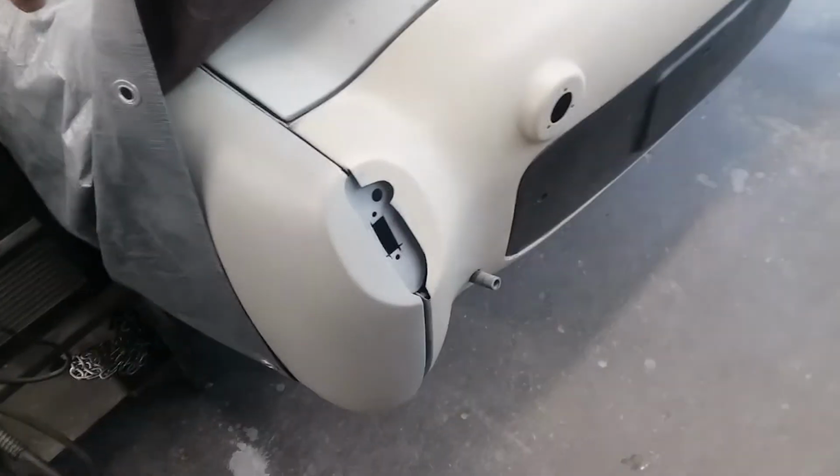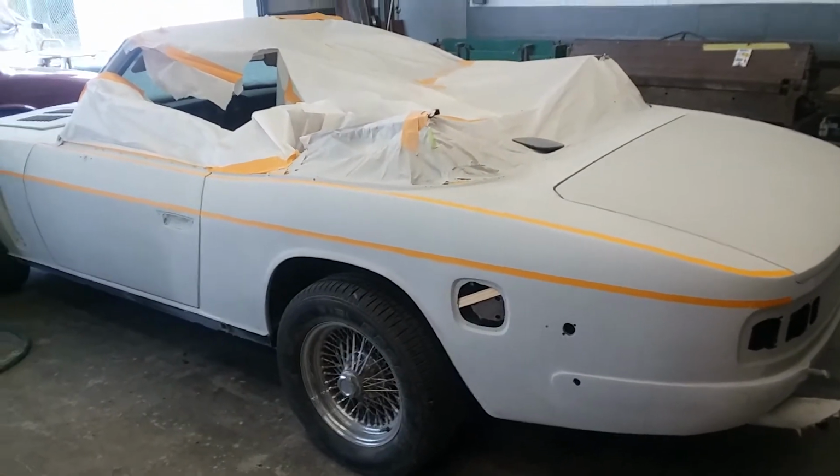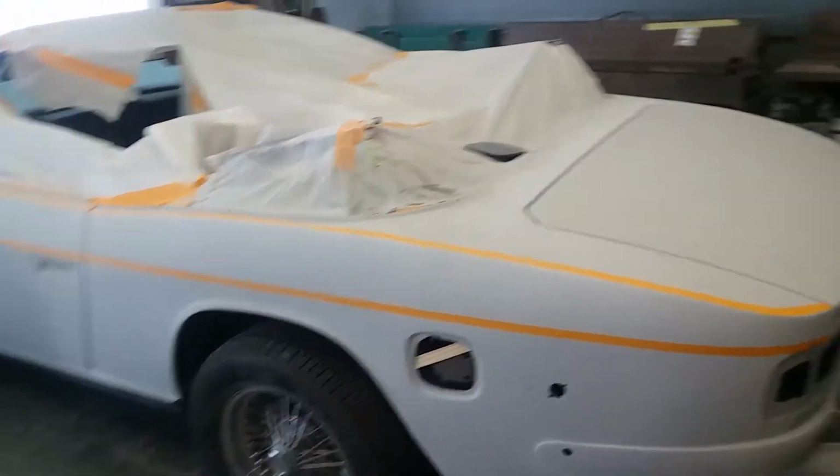This is a TR3. It needs to be finished up and painted. Got an Interceptor, pretty close to final Bondo and primer stage.